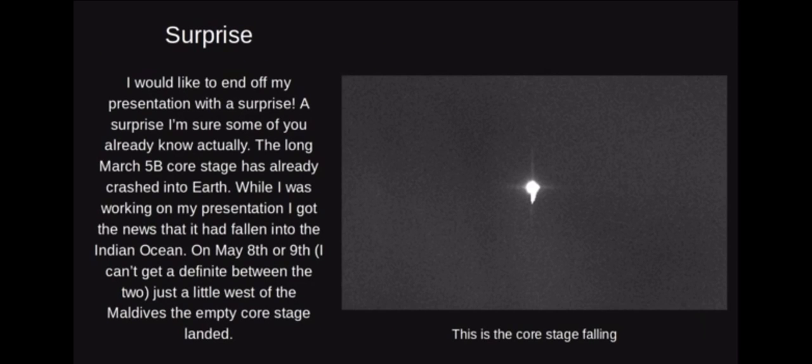I'd like to end my presentation off with a surprise. A surprise I'm sure most of you know, actually. The Long March 5B core stage has already crashed into Earth.